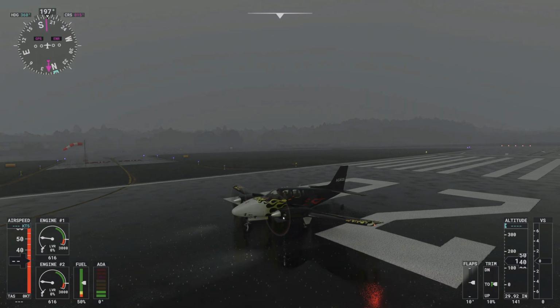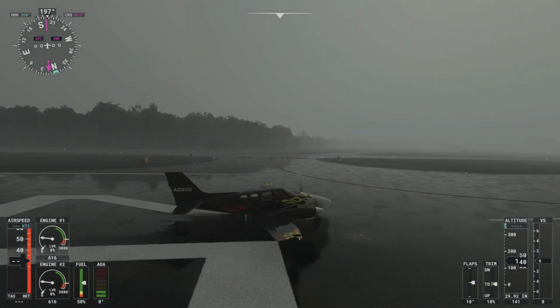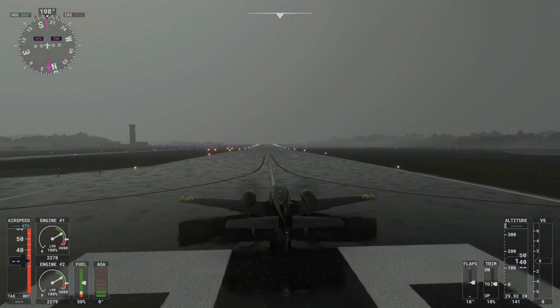This is going to be interesting because the wind is really strong at about 30 knots right now, and these planes tend to get blown around pretty hard the closer you are to the ground. So let's see how this takeoff goes. We're going to leave the flaps at 10% and bring up the throttle to 100%, and away we go.